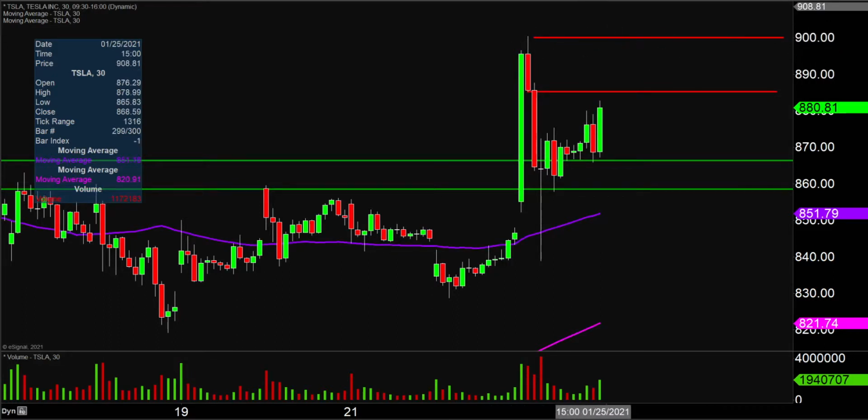So those are going to be the main levels of resistance and support that I'll be watching moving forward, and I think a lot of other traders will be too. So let's see what happens with it.